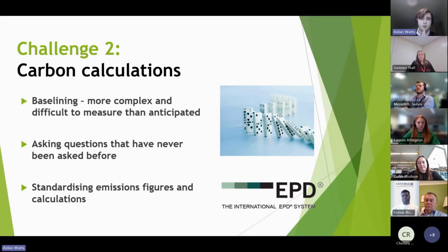So often we will get EPDs from companies that just have what we call the cradle to gate emissions, which is just the greenhouse gas impact of manufacturing that product up to the stage of when it's finished in a factory, which is really useful. The problem is we're not often comparing apples with apples. We might have products come back with those cradle to gate emissions.